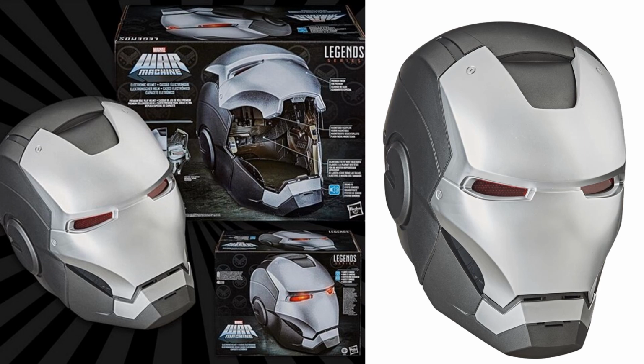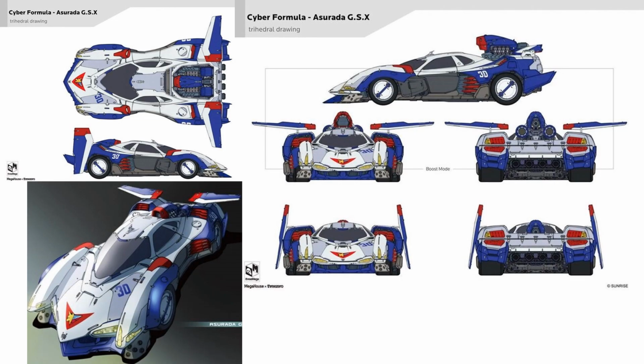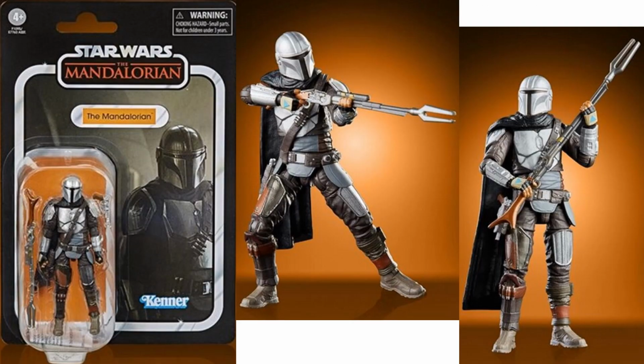Jumping into Marvel Legends, you have a premium mask. This is the War Machine mask. Here's the outside of that box. Light up eyes. Opening faceplate. Look at all that technology on the inside of that package. Next, you have the GPX Cyber Formula Acerita GSX from 3.0. Some designs for it. From the Star Wars Vintage Collection, you have the Mandalorian Beskar armor figure. It's 3 3/4. Kenner style card back.